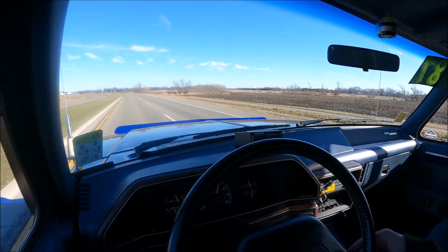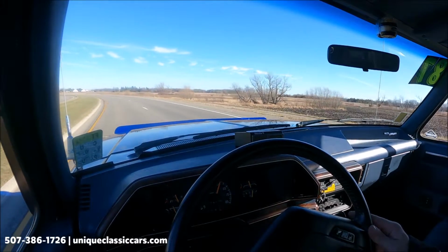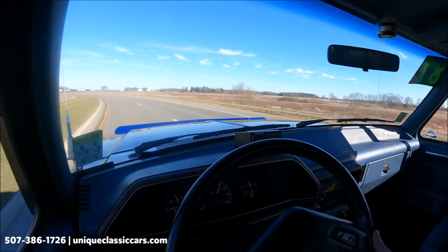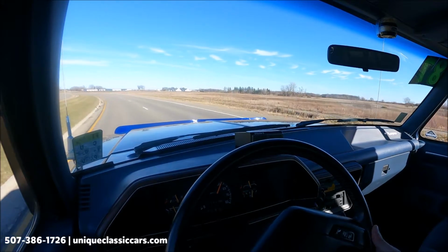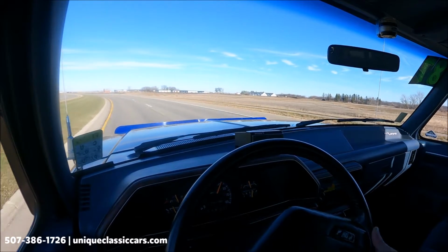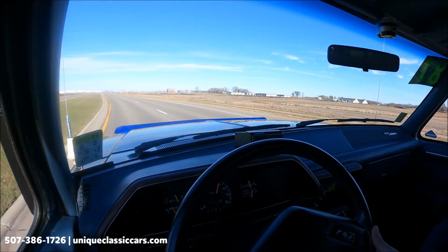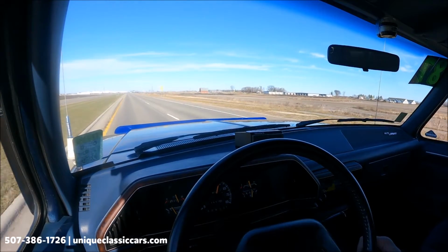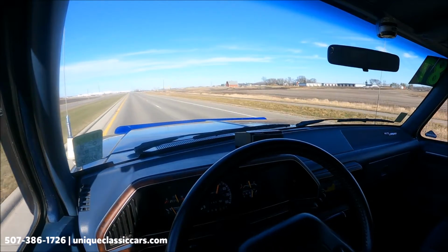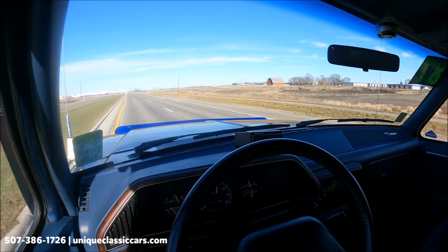Today we're driving a 1987 Ford F-150. This truck appears to be well maintained. Seats are very nice, carpet, dash, everything is very nice. Solid truck, very good condition. This truck cruises nice and smooth down the road. Tight steering, all our gauges are working. The heater is working, it's actually a little warm right now. Turn that down a little.